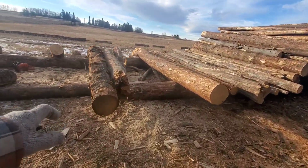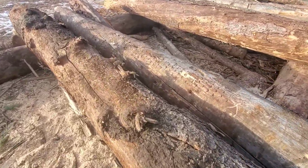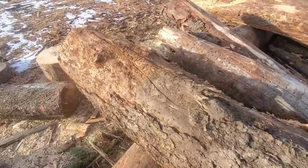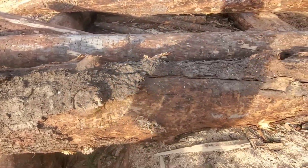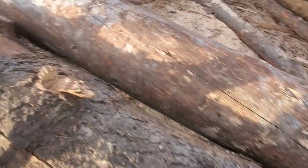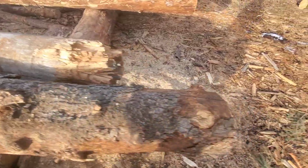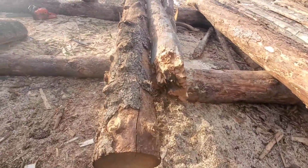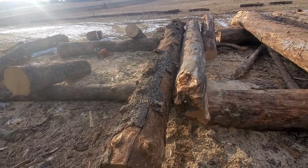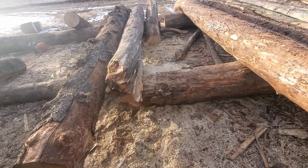This one tree, I'm not too sure exactly what we're going to be doing with it. It's got these massive knots all the way through it, and I know our processors are not very friendly to these kind of trees with these knots. I'm not sure what we're going to do with this one, especially with the size. So that one might just get hand split up into bigger chunks and then sold as a cheaper firewood for people just for heating.